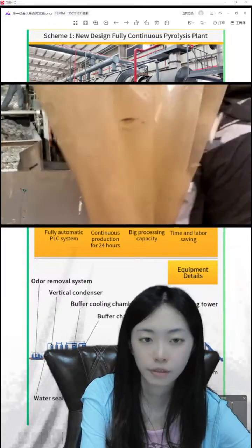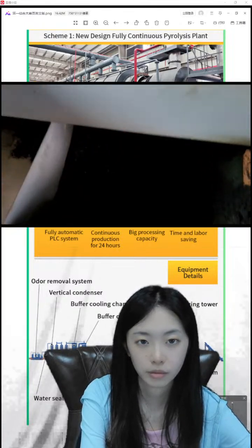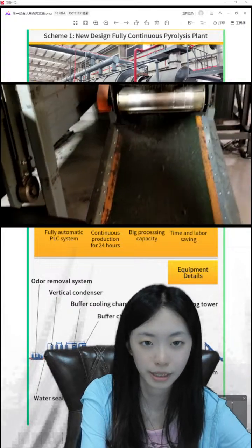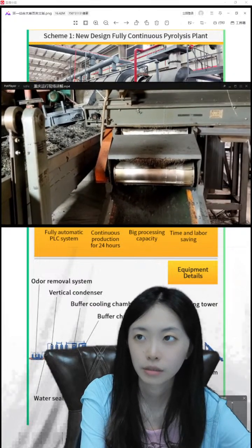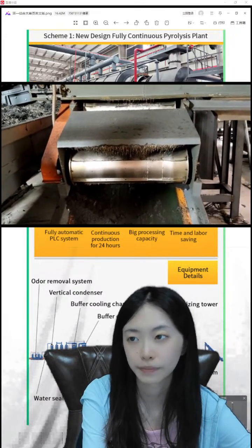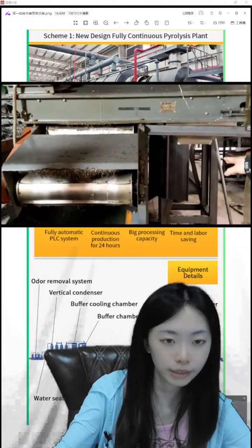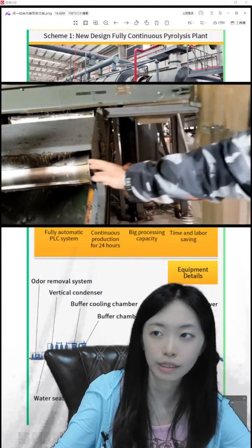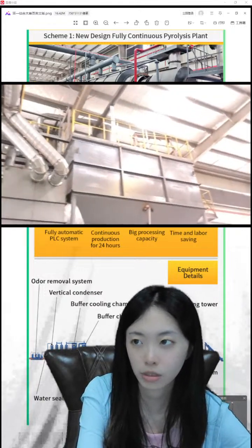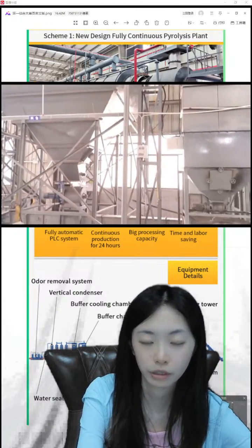And now we have this, you can see the small steel wire in it, and we will use this magnetic machine to separate, to remove the steel wire. So when the raw material is put into the pyrolysis reactor, there is only the rubber powder, not the tire, not the steel wire, for the fully continuous.